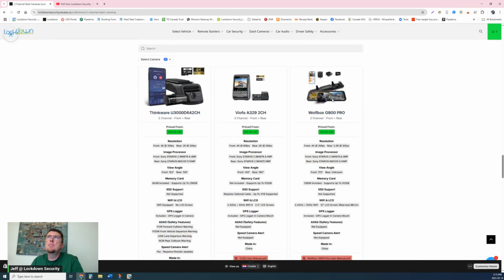So this is a new model from Wolfbox, which is a brand that we carry. It's a slightly different style of camera, but the Wolfbox G900 Pro is the flagship model from Wolfbox, which basically has the same image processor up front as the Viofo A329 and the Thinkware U3000. It's going to give you 4K image quality in the front, 2.5K image quality in the rear.